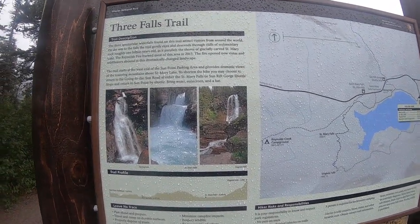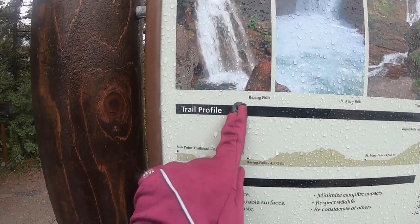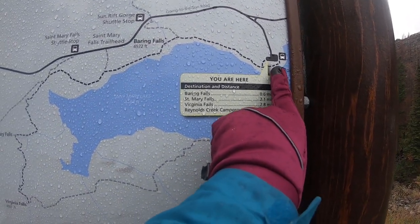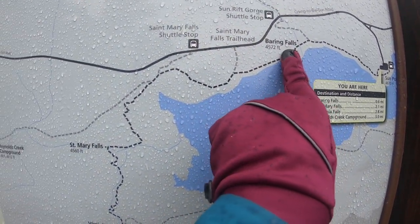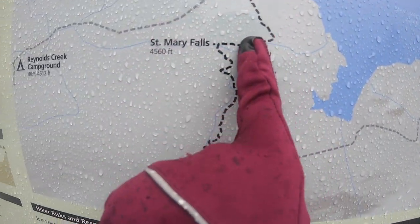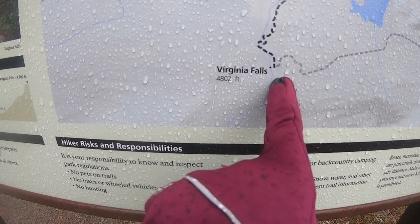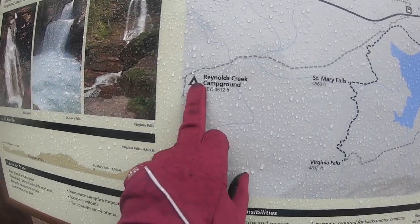Okay, so we are here at the trailhead, and it's called Three Falls Trail because it has three waterfalls. The first one is Baring Falls, St. Mary Falls, and Virginia Falls. This is where we are at Sandpoint. We walk all the way here by the St. Mary Lake. We get to Baring Falls, which is 0.6 miles in, and then we continue to St. Mary Falls, 2.1 miles, and 2.8 miles to Virginia Falls. And there is a possibility to continue to Reynolds Creek Campground, which is 3 miles all the way here.